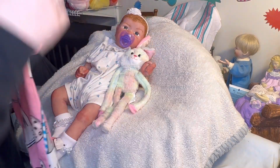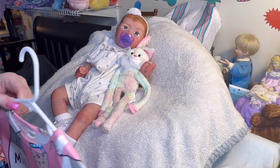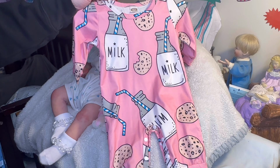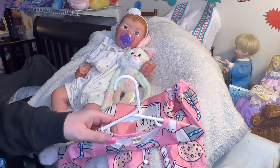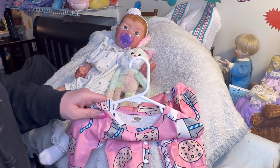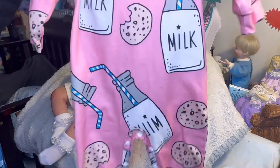So like I said, I want to put her in something a little longer for her legs to keep her warm because of all that snowstorm we've got going out there, that cold weather and the snow. I'm going to put her in this, cookies and milk. Yeah, say, I like cookies and milk. Yes, I do. Well, I really like milk because I'm a baby. But I like those baby cookies too. So we're going to put her in this.